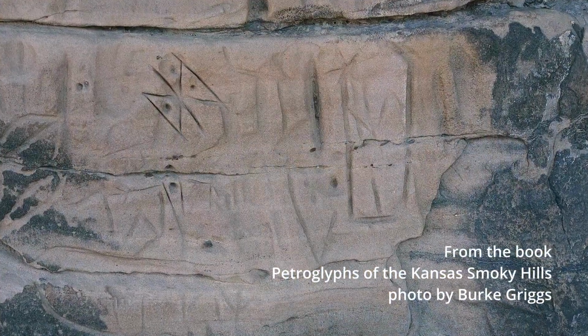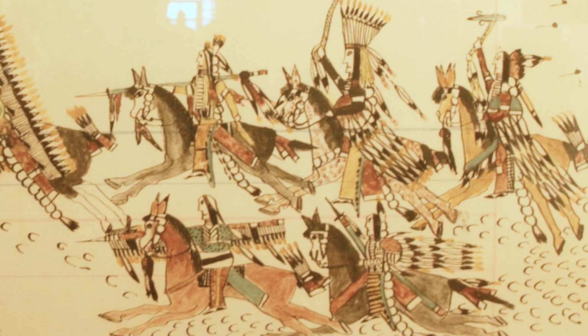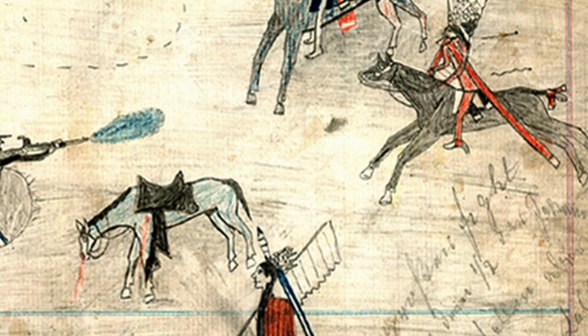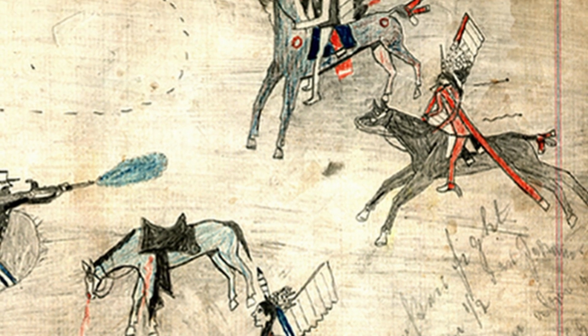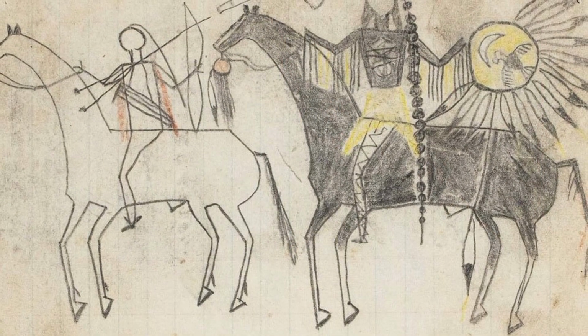carvings. And then there were pictographs, paintings on the rock. And then we get into historic times, and there's something called ledger art. It's called ledger art because they would get ledgers or books for accounting or bookkeeping. A lot of times the pictures are in color, in crayon, or even colored pencil. And sometimes they're just lead pencil.